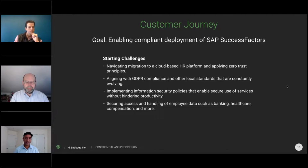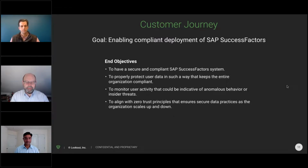If you could move to the next slide, Hank. And the objectives were very clear. The customer wanted to use SuccessFactors as a cloud-based HR application in a secure and compliant way. They want to make sure that the user data stays protected. And we'll talk about some of the best practices in the next few minutes.